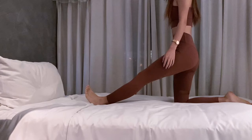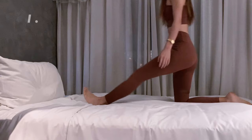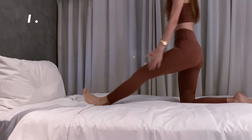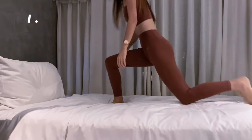Now, this is a demo for our first exercise. When you return to this position, hold your front foot up. Now you should be feeling a stretch in your calf and hamstring. Let's get started.